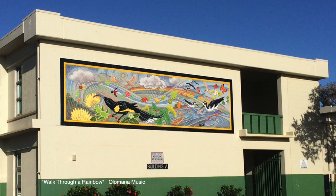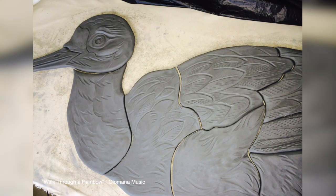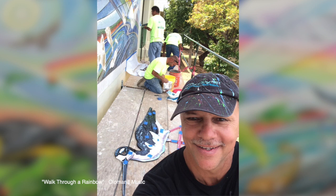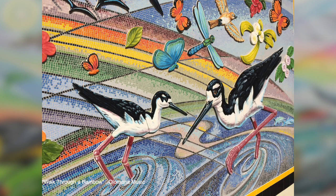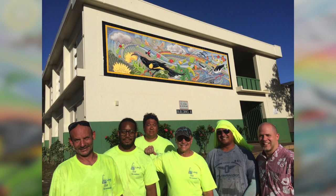This is a ceramic and glass mural done for Lehua Elementary School. On my first visit to the school, it rained hard and there were stilts playing in the puddles in the playground. So, I put them in the mural. It took an amazing team of assistants and installers to take it from an idea on paper to a mural on a building. Mahalo, friends!